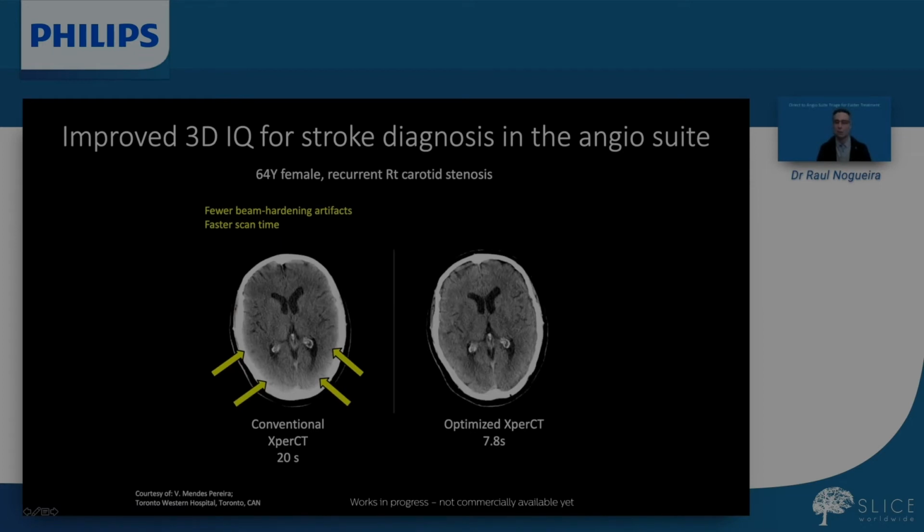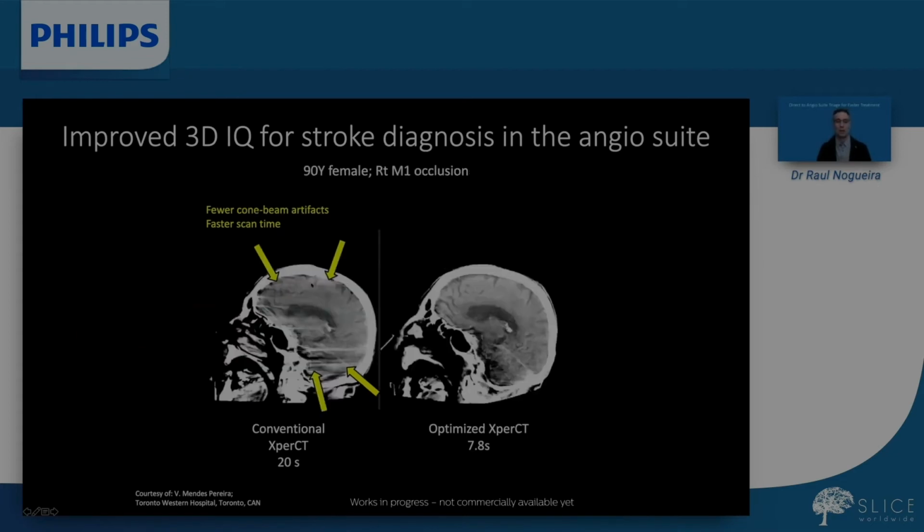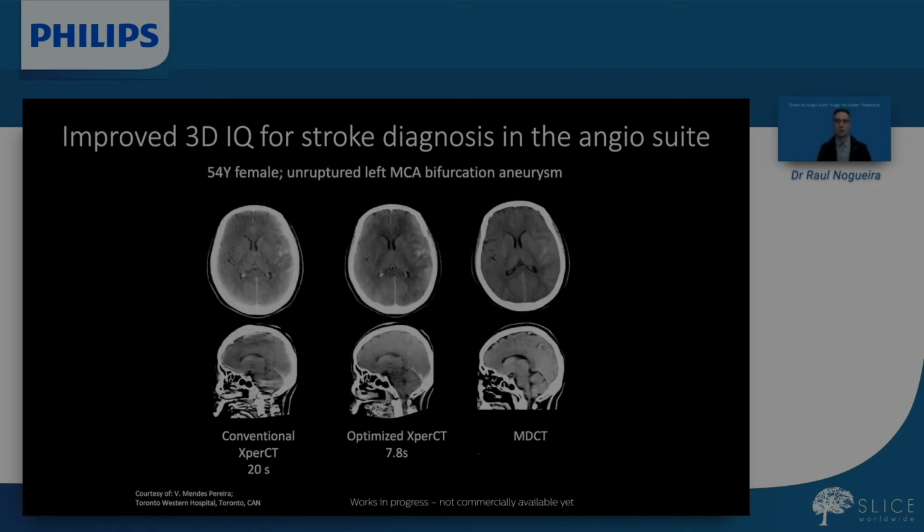You can actually see the contours of the brain a lot better, and you no longer have this transitional artifact between bone and brain. Here you have the sagittal reconstructions, where you can see essentially the disappearance of the cone beam artifact, while you have much faster acquisition times, which also decrease artifact in return. Another example here, looking at the conventional XperCT versus the optimized protocol with the helical rotation, and the comparison with the multi-detector CT technology.